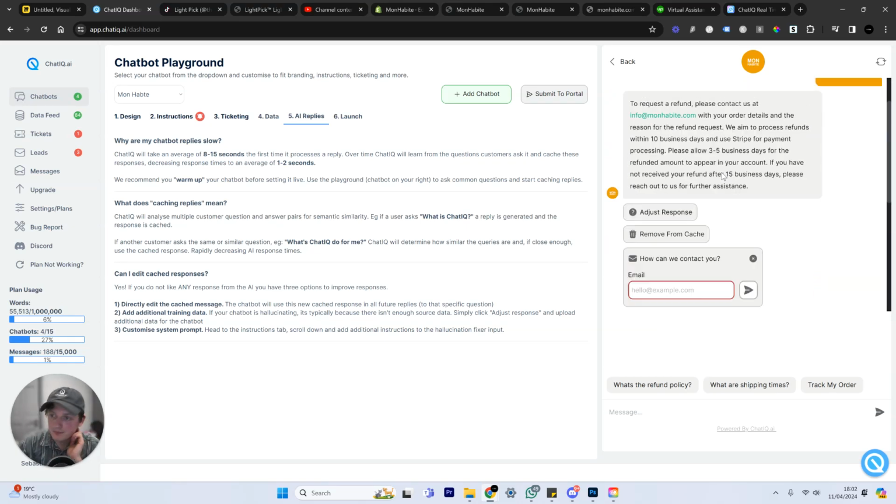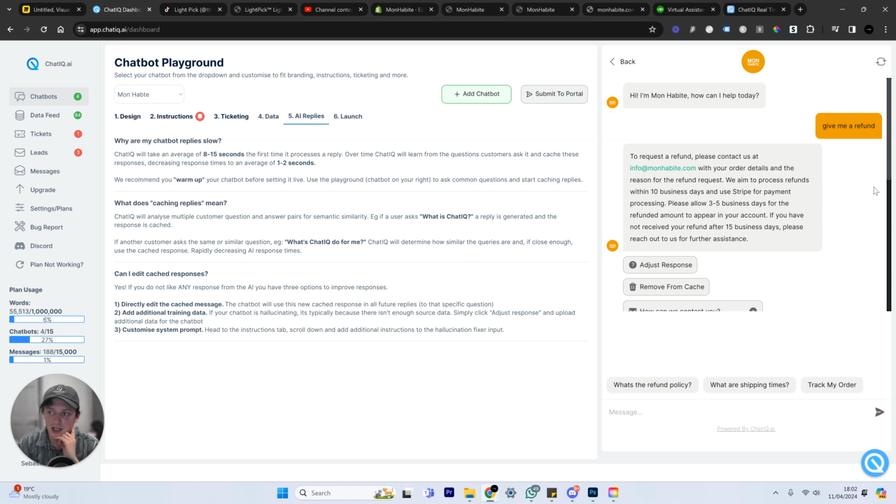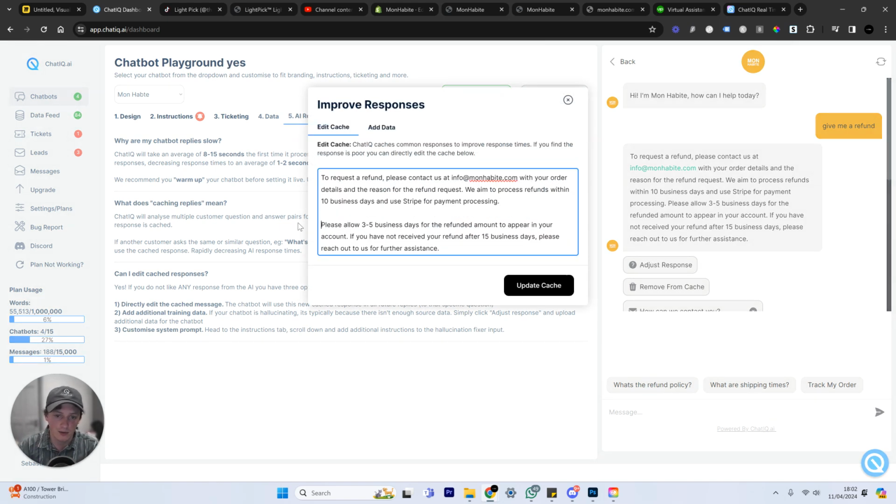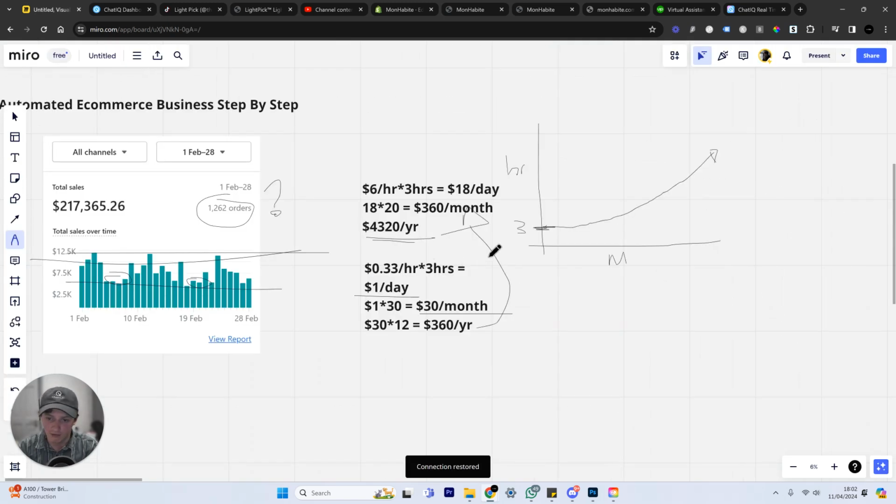So what we've done here as well is we've got the opportunity where we can actually adjust the message response from the AI. If we don't like the way this is responding, we can go into the adjust response button and we can then change how this AI is responding. What we can do is just edit that. What we also want to do is give the person the opportunity of being handed off to a human. And I said this earlier over here, right?